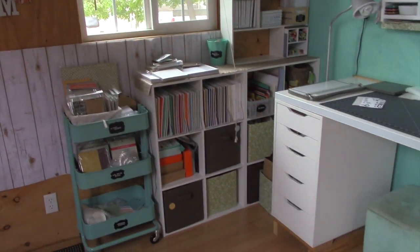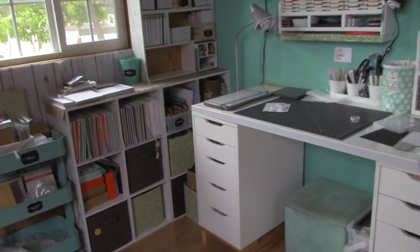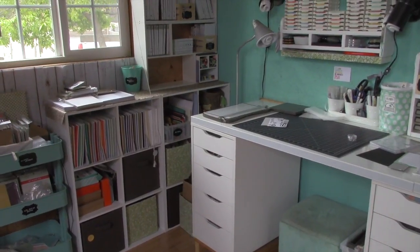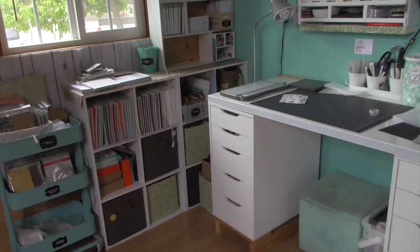So next time I do an organizational type video, I'll take you guys over here and we'll start talking about this area. And hopefully you guys like seeing these videos in smaller chunks where you can get an idea of how I'm storing something or how I'm organizing something. If you have requests, let me know, of course.